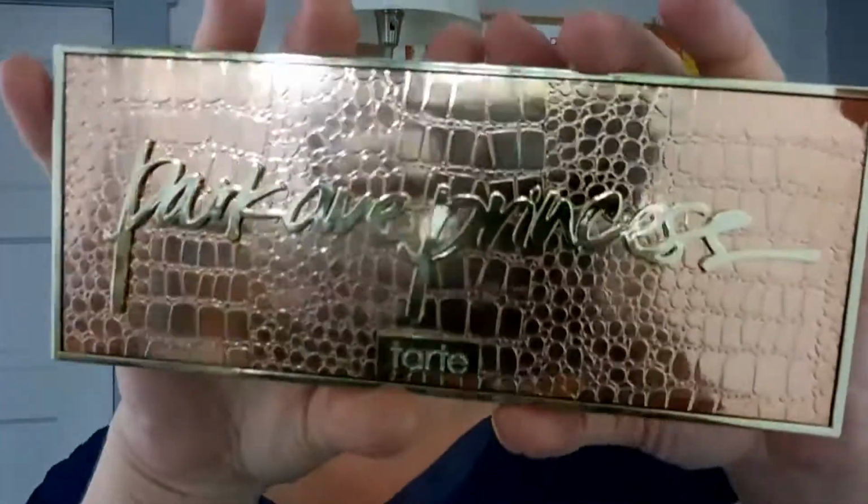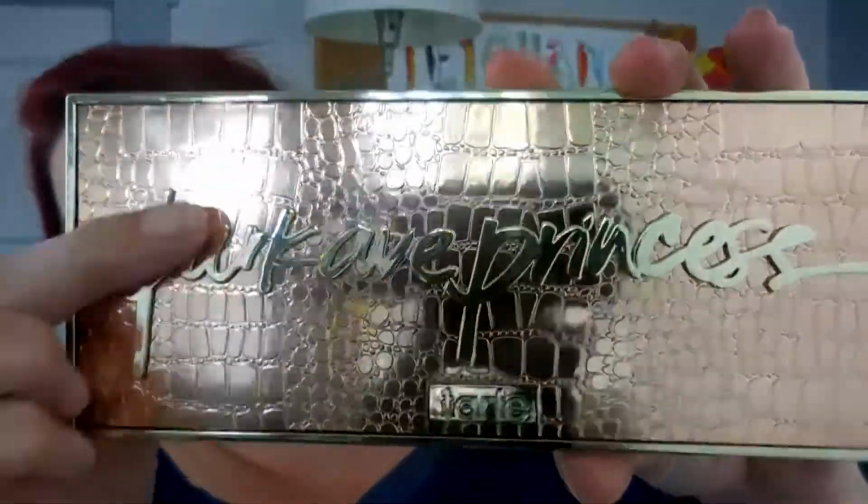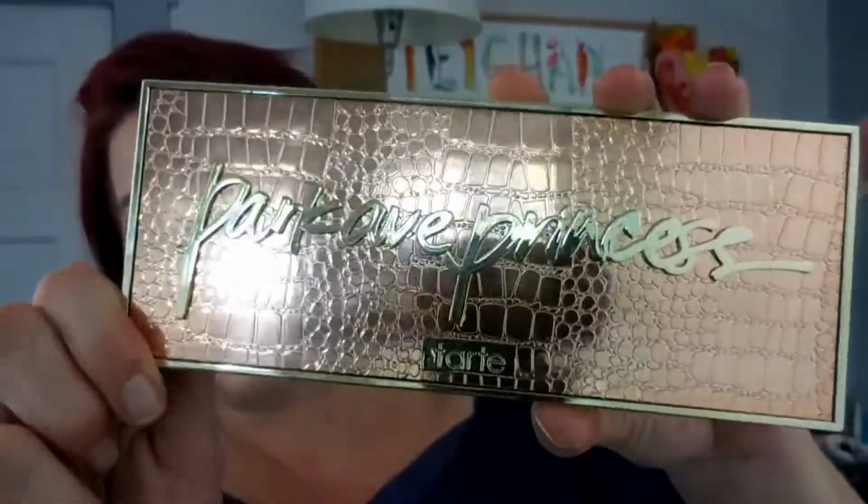If you guys are looking for a chisel palette or a sculpting palette, this is a great option. It is beautiful packaging. This is all raised. Beautiful packaging, but also just an amazing product.